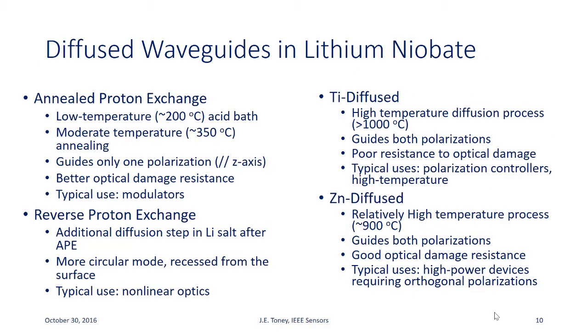Now, the last basic element of device technology that I need to mention is waveguides. Most of the devices we do are not bulk crystals, but integrated optical devices, devices with waveguides. Again, in semiconductors, the way they do this is by epitaxy, depositing layers of different refractive index. We can't do that in niobate, so the way we make waveguides in niobate is by diffusing in dopants. And the two most commonly used ones are just protons and titanium ions.